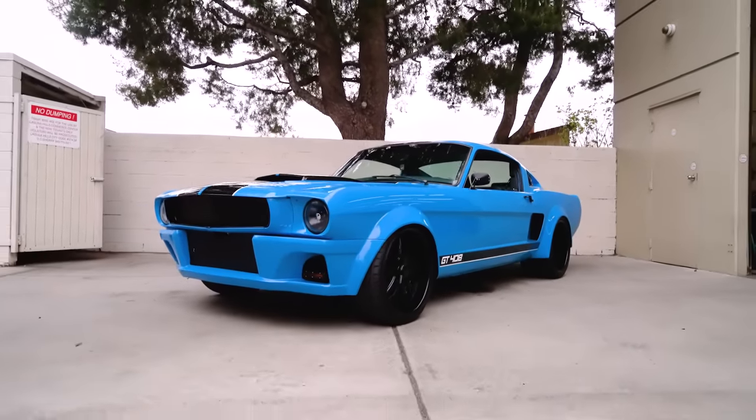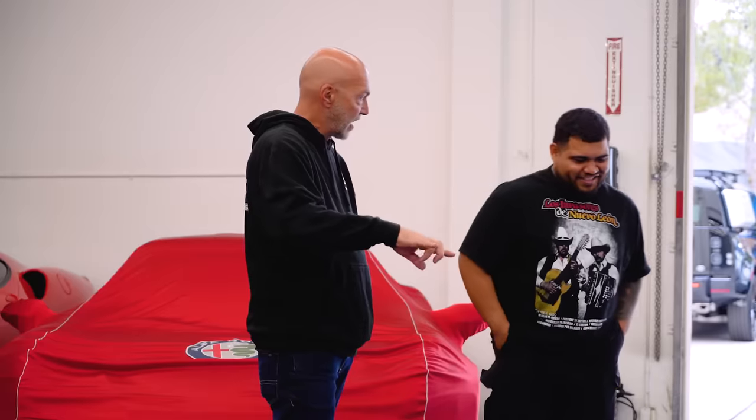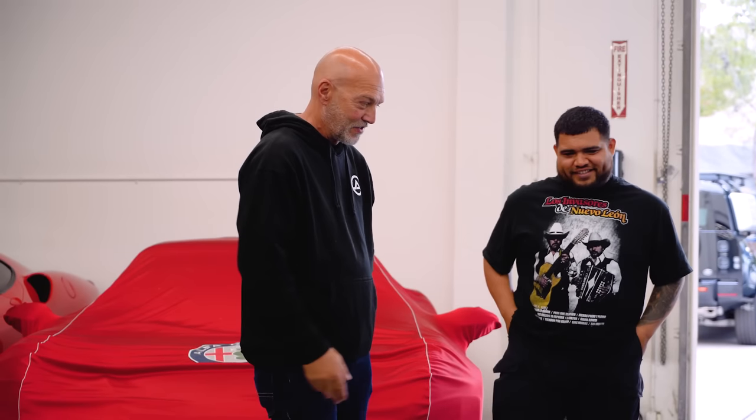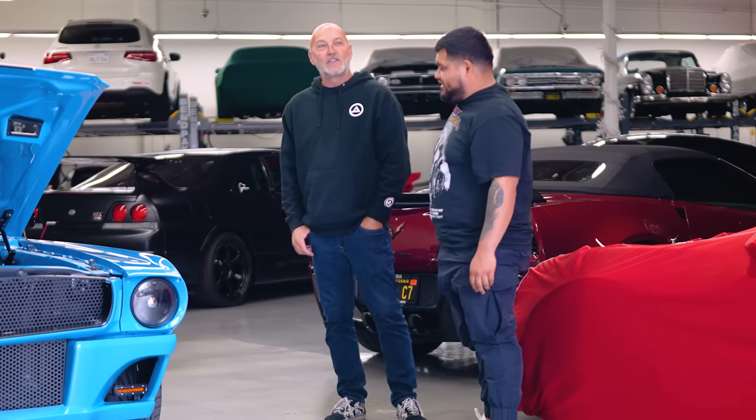Speaking of which, what are your wheels on here? Race Line billets, yeah. Do you know the sizing on them? I think they're 22s. I'm not so sure about it. Okay, we've got to figure this one out. We've got a 20 by 12 in the rear and a 20 by 9 in the front. This is what I want to hear.